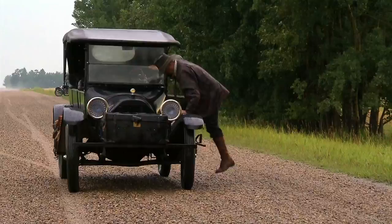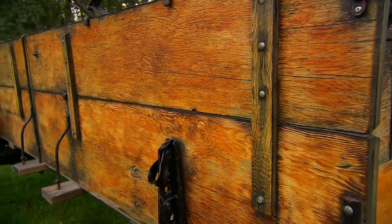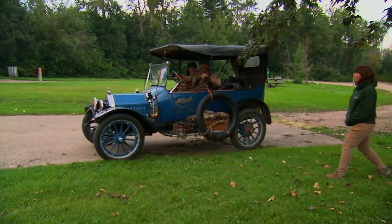Finally, after another long day full of surprises and 2 hours late, the crew roll into Fort Normandeau, where friends and music await them.